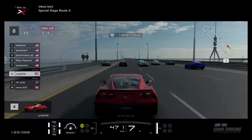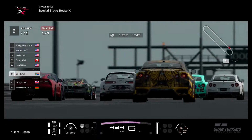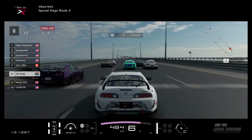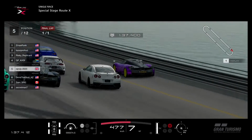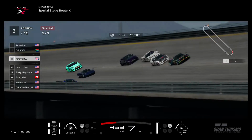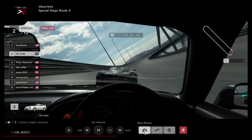I want to show you guys the top speed of this guy back here. He was just flying down there. This is where I was. He was doing about 520 kilometers an hour. That's a smart move.